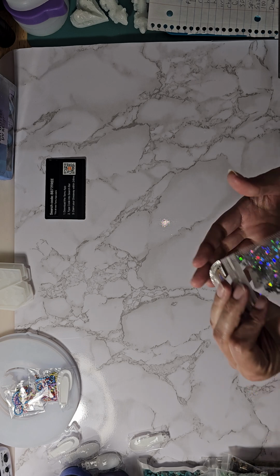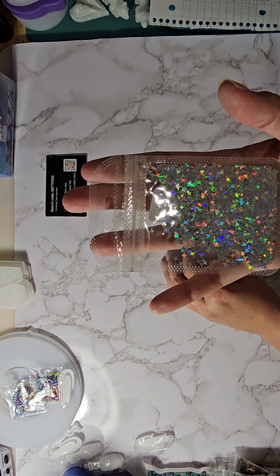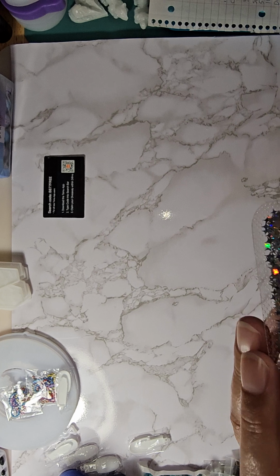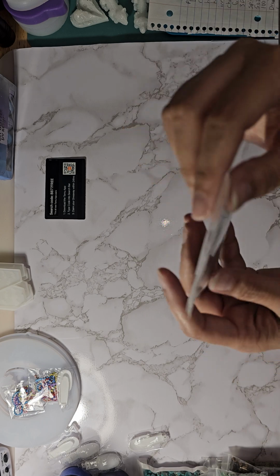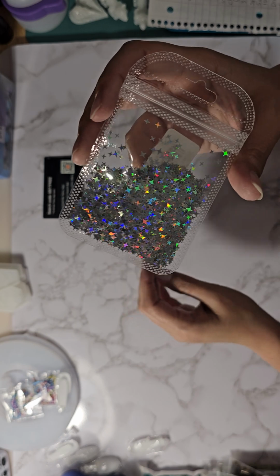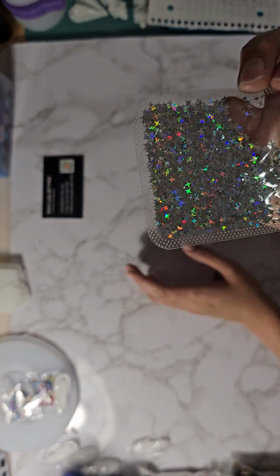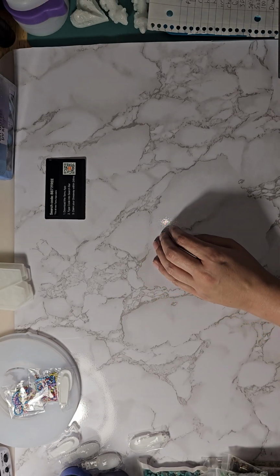Okay, this is holographic star glitter. It was 47 cents on Temu. They didn't have just this style in this approximate size. They had multiple colors and different shapes and stuff on Amazon, so I didn't have anything to compare for pricing on that one. That was 47 cents for Temu.